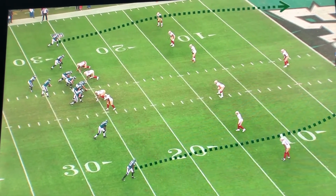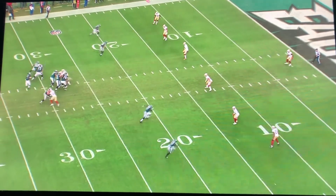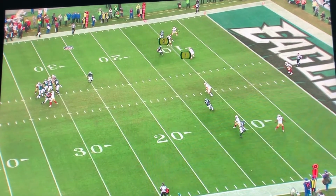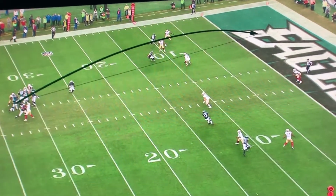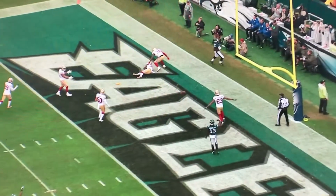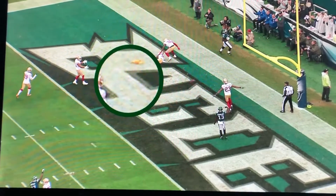And it was up to Carson Wentz to read the defense, to see how they were going to react. Well, two underneath defenders attacked Zach Ertz. Carson Wentz read it: throw it over the top to Torrey Smith. And the result? Defensive pass interference. They get the ball at the 1-yard line and would score right before the half. The Eagles never stop attacking.